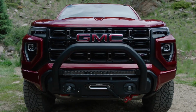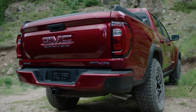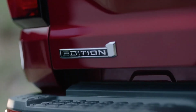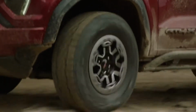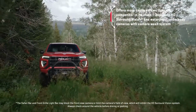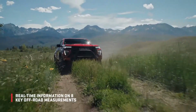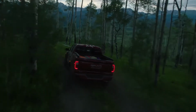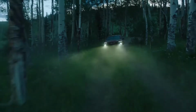The Canyon AT4X comes straight from the factory with some serious off-road chops, so you can feel at home in any environment. Not only that, but it comes ready to be outfitted with some of the most premium off-road equipment on the market. If you're ready for some seriously advanced off-road adventure, the Canyon AT4X is the most advanced off-road midsize truck. Nowhere is out there, and the first ever GMC Canyon AT4X will help you find it.